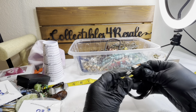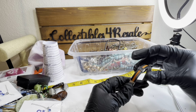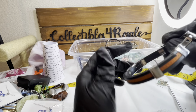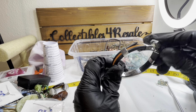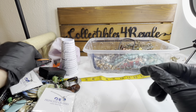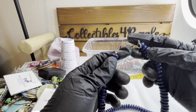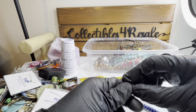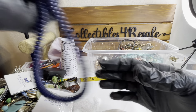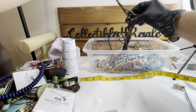And let's see. What do we got here? Oh, that's an interesting bracelet. Oh, this is broken. Too bad. Let's see. Stainless steel. Yeah, it had a cool design, but that's okay. So this is broken, so that's crafter's lot for sure. And these feel very inexpensive, just a cheapy necklace. Yeah, that's just crafter's lot.